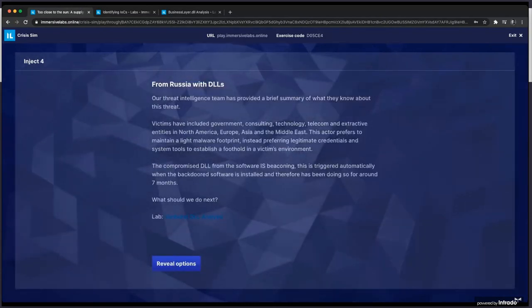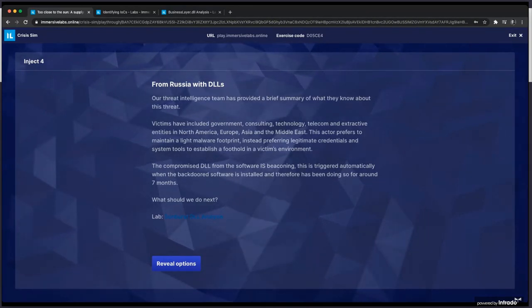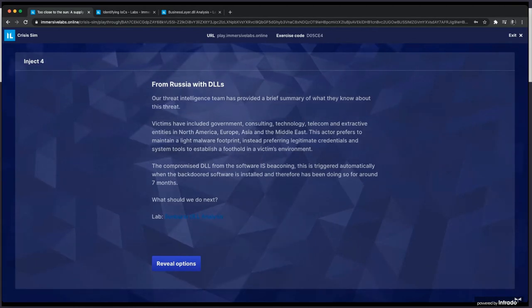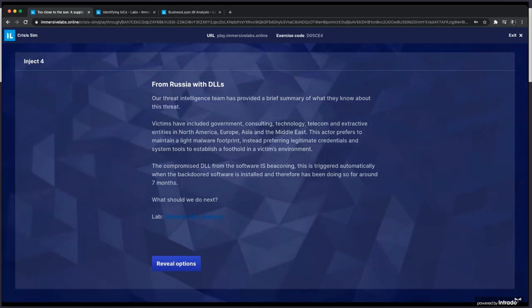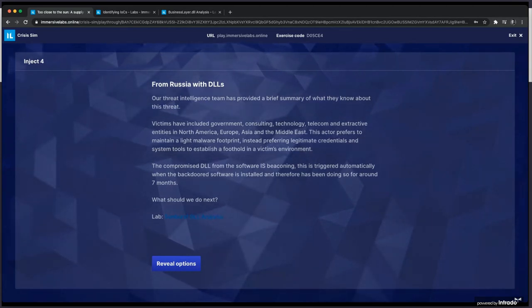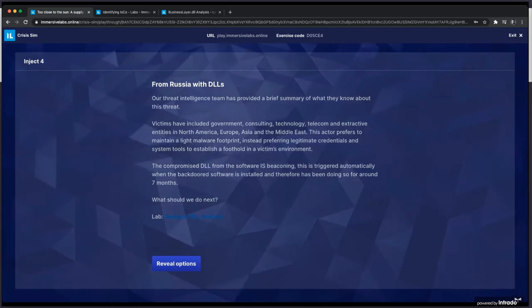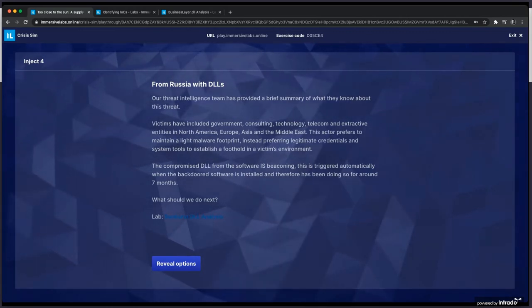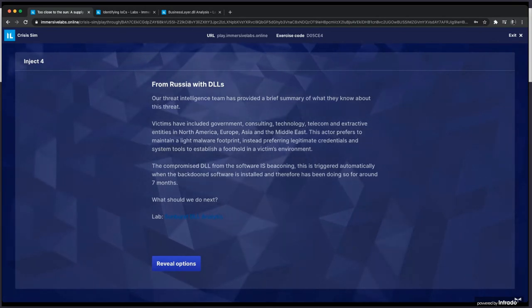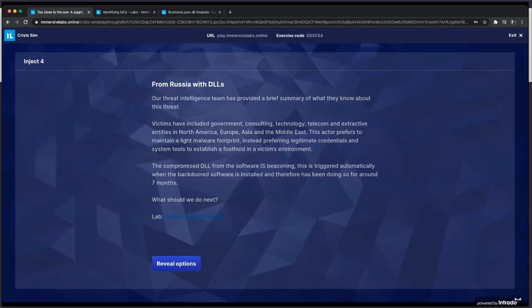Okay, so our threat intelligence team provides a brief summary. Victims have included government, consulting, technology, telecom, extractive entities, which I'll fill you in, it means oil and gas, in North America, Europe and the Middle East. And this threat actor prefers to maintain a light malware footprint, instead preferring legitimate credentials and system tools to establish a foothold, which alludes to something we were talking about at the previous inject. So we know the compromised DLL that we have in our system is beaconing. That's triggered automatically, and we know that it's been doing that for around 7 months.